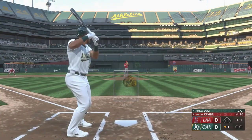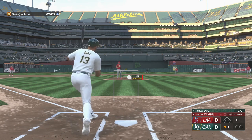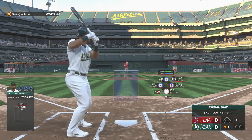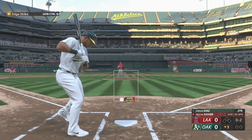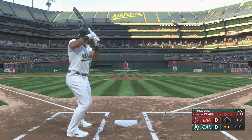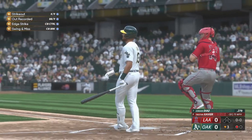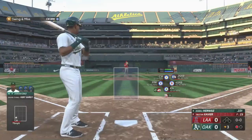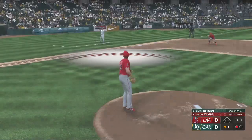Back here in the East Bay, at the plate, Jordan Diaz. Swing and a miss. Strike one. Diaz handling the duties at first, hitting seventh in today's lineup, and he's a native of Colombia. Swing and a miss. Struck him out. He swung over top of the curveball. And now it's going to be Darryl Hernandez.